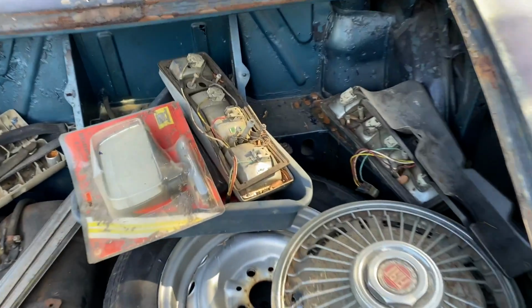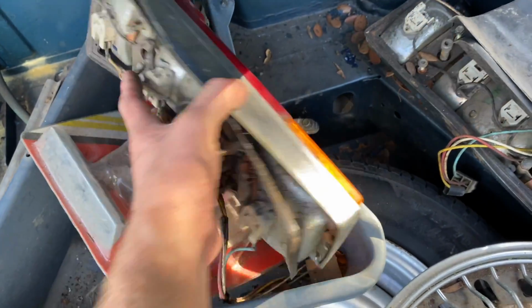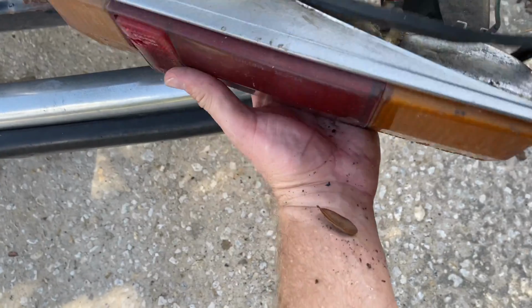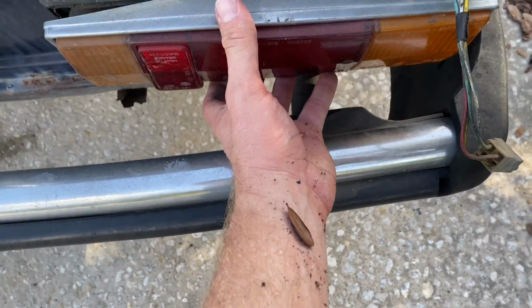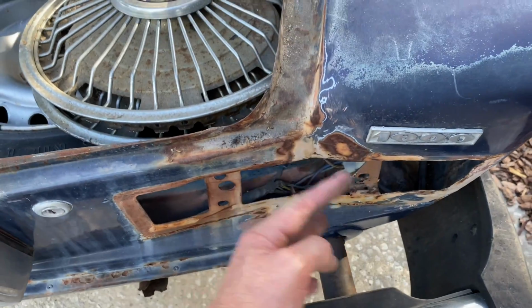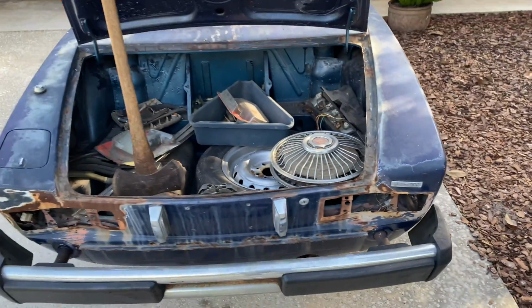There's the taillights, mirror. She took the taillights out. That's right here. So these go in here somehow. Hopefully that's, I don't know if that's a dent or if that's part of the design. Looks like it's part of the design there. It's kind of bent. So hopefully we can get those back in, no problem.